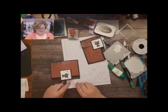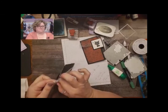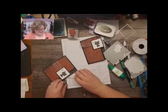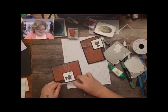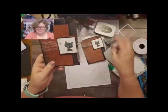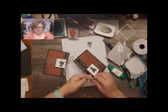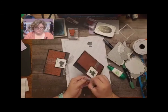Now this is a great card sketch, you can do it with any holiday or birthday, because it's a great easy way to use both sides of your DSP, which we have such gorgeous DSP. It's always fun to see it all. You don't need to have that big of a bow, especially if you're going to mail it. You can do a smaller bow. This one's got a smaller one on it.